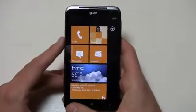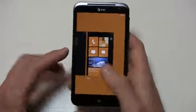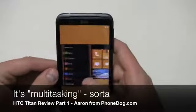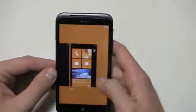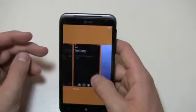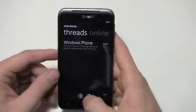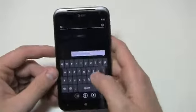And then, of course, they've added this in Windows Phone 7.5. I can press and hold the back button and scroll back and forth between the various things that are in progress, and go straight to those. So if I wanted to go to messaging, for example, I could pop into messaging and see it there, which is actually where I want to be because I want to test out the keyboard.